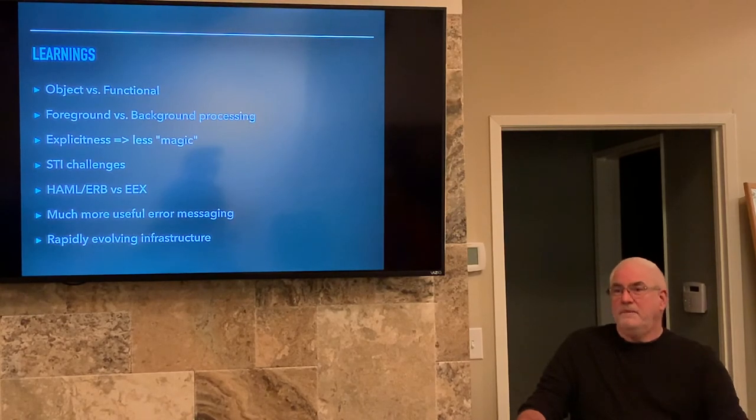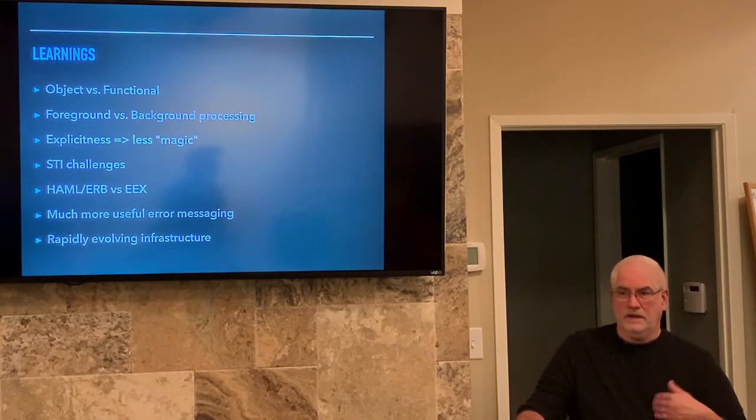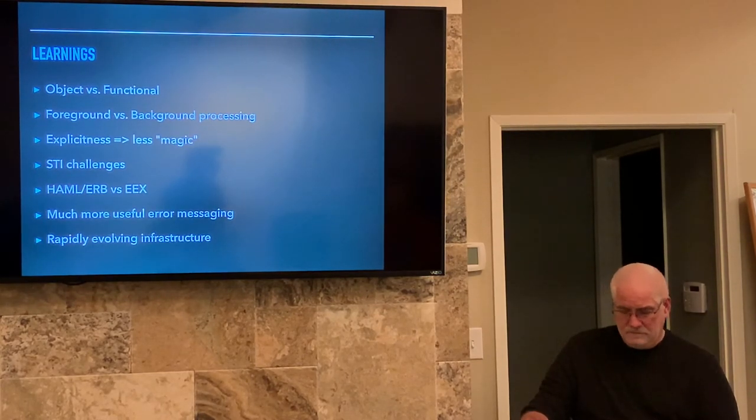Above and beyond performance, I can now trust that the code that's in my EEXs is actually part of the rest of the code that I have. So I think that is a vast improvement, because that's a critical area. As I said earlier, much more useful error messaging. I mean error messaging that's actionable. It does tell you what's wrong, and it also helps guide you to what you should be doing.